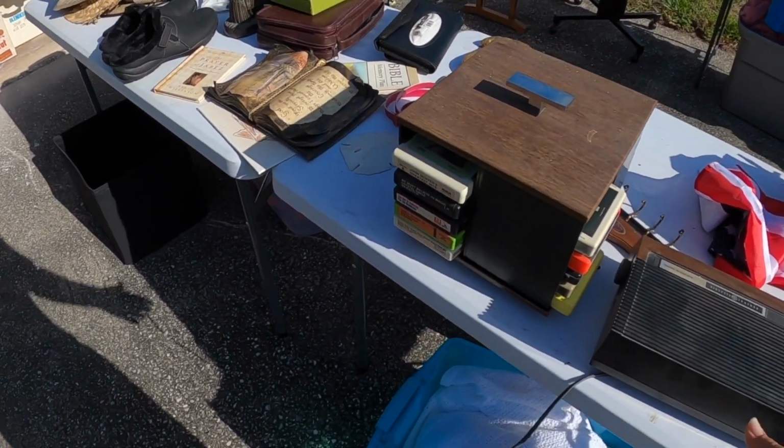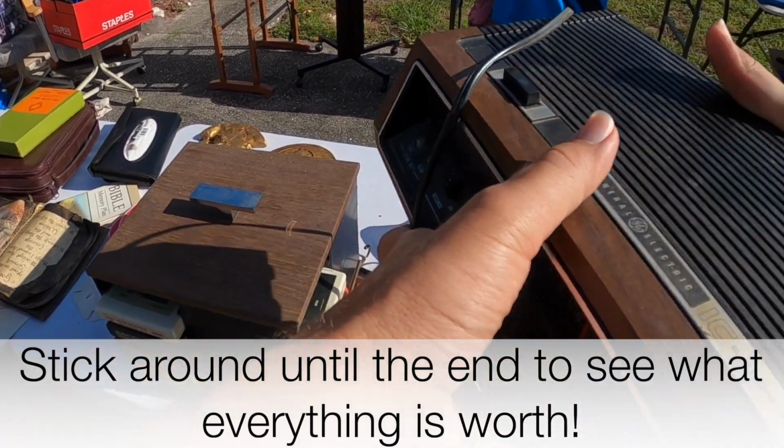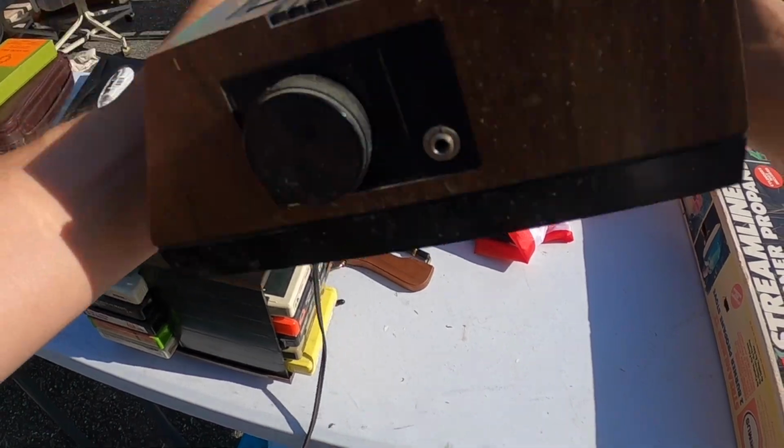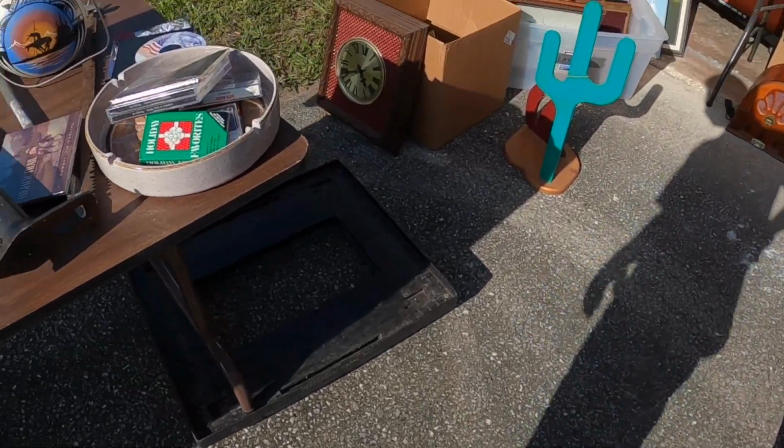Here's another bag of hats. So I'm over here looking at one of these General Electric alarm clocks. This one wasn't in the best shape, but some of these older vintage clocks can go for some really good money, so always be sure to comp those out.